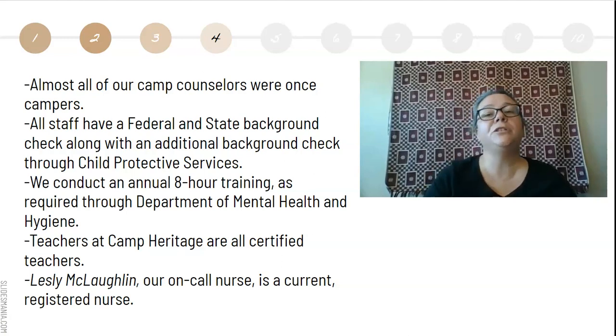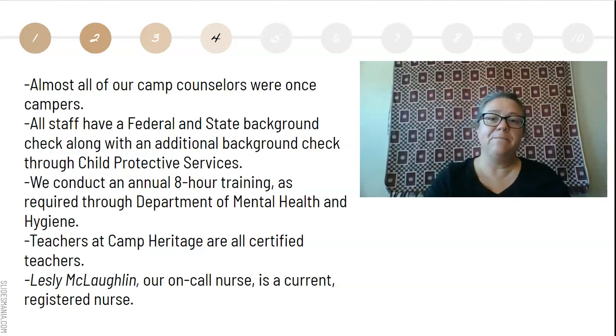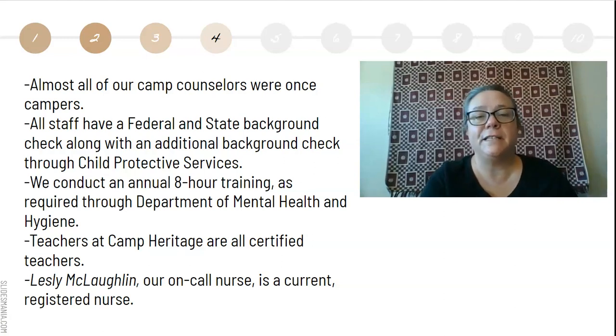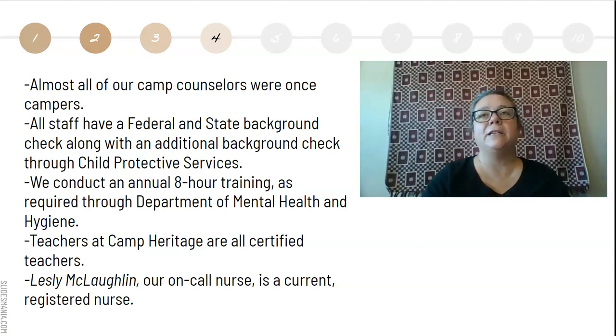Our teachers, who will also be wearing Camp Heritage t-shirts, you may not see them as much in the main gym. They are located in their classrooms throughout campus, and are all certified teachers. They are all working either for Howard County Public Schools or Baltimore County Schools. And Leslie McLaughlin, as I said, our on-demand nurse, is also a current registered nurse. So all of our staff are current and up to date on the latest trainings, and are absolutely willing and committed to make their camp season for 2022 a success.